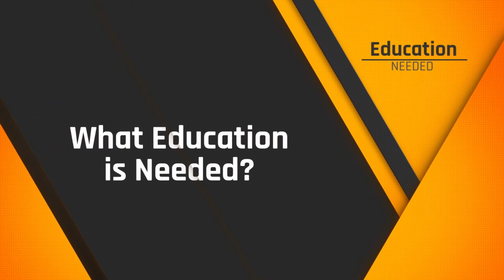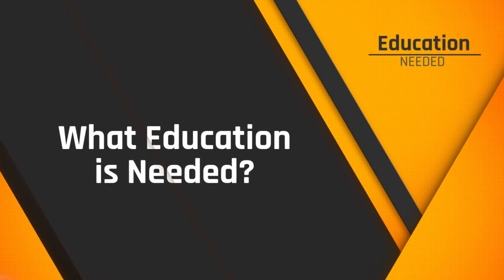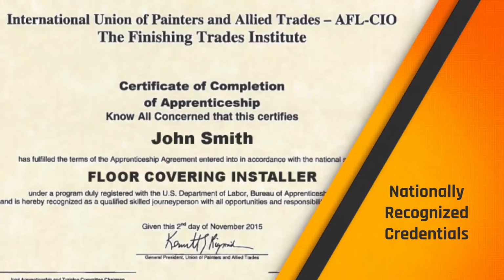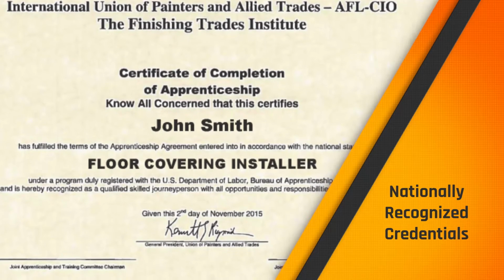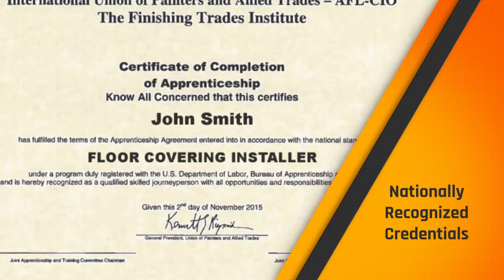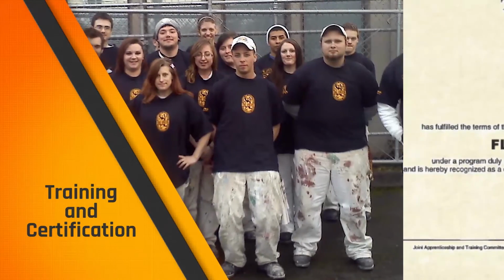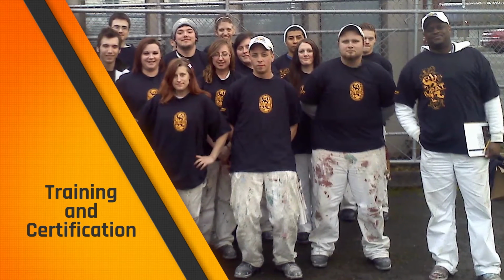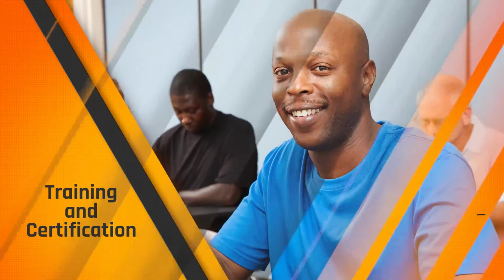What education is needed? You might ask yourself, what kind of education do I need to be a floor covering installer? Your credentials will be nationally recognized in the industry and can open the door for you to get a job with a good company anywhere in the country. And the IUPAT can also assist you in furthering your education. Now, as you continue in your career after completing your apprenticeship and becoming a journey worker, you'll want to pursue additional training and certifications, and this will require more classroom time and on-the-job training.